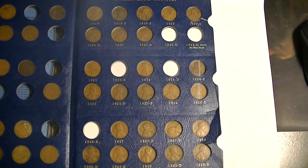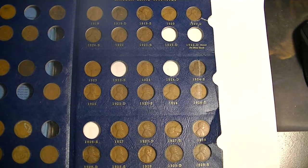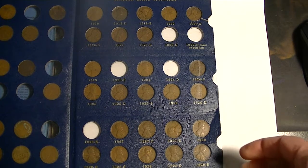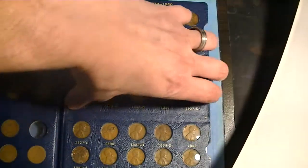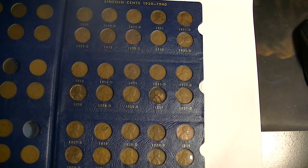1922D, the 1922D no mint mark. I'm missing the 1923S. I'm missing the 1924D, and also the 1926S. So there's a few more that I'm still missing. Okay, let's go to the next page. And guess what? That page is complete.